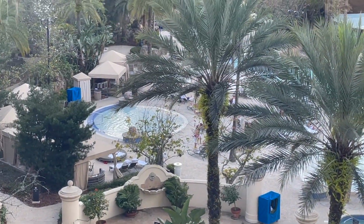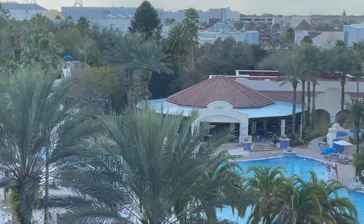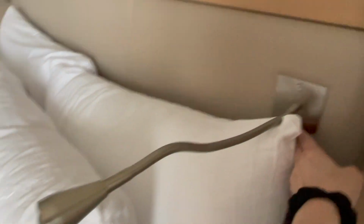And there's a little kiddie area right there. Just a few people down there. It's actually pretty warm today. It is almost 90. And this is February 9th. So there you go. They have these cool lamp things, like little reading lamps.